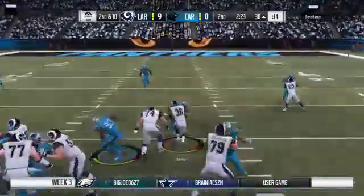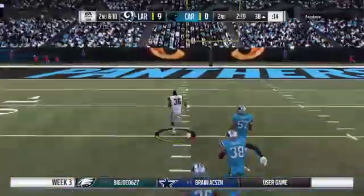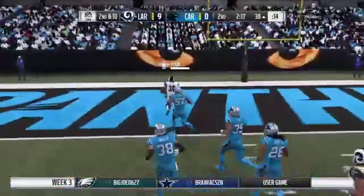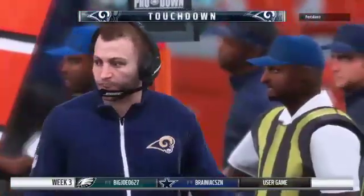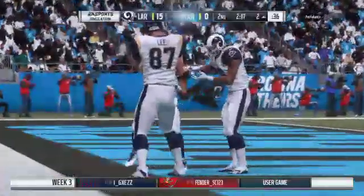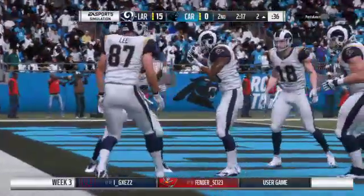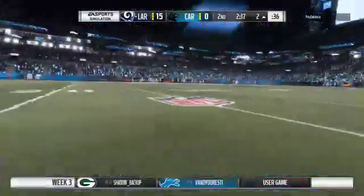They'll run it now out of the gun. And nothing but green grass here, middle of the field. Touchdown, L.A. A great play there. His first touchdown of the new season. And the Rams add on to their lead.